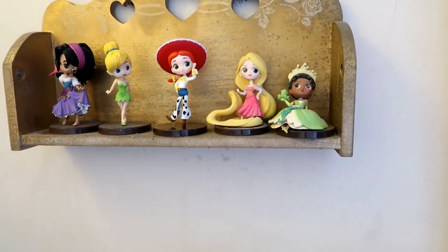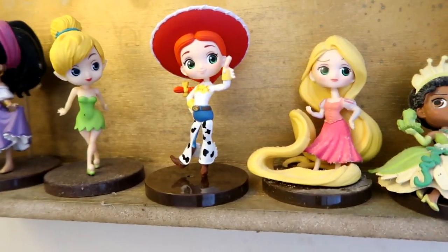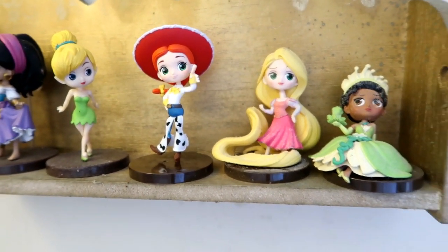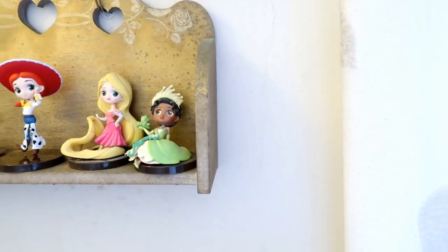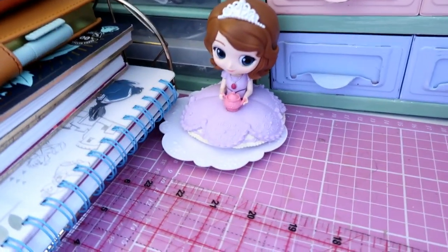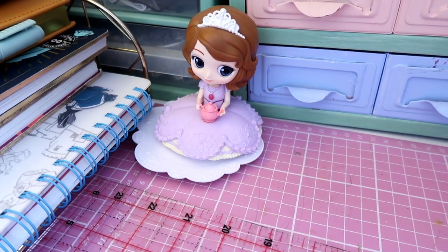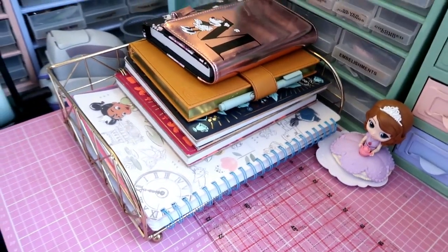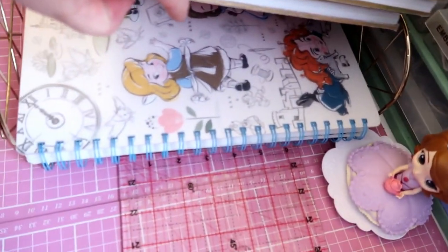And then down here I have Esmeralda, Tinkerbell, Jessie. Jessie is actually a real one. I bought her from the Disney Store in the sale. She's only about £5, but she is a bargain. But she is a real one. And then I've got Rapunzel and Tiana. And then down here I have a Sugar Girly Sophia the First Q Posket.